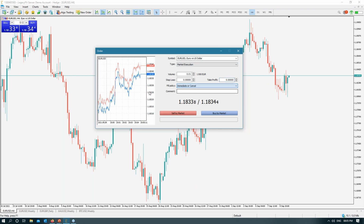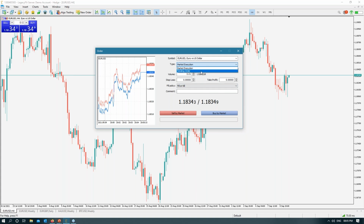But then we can use these different ways of execution. Now, fill policy is not something you really should care about, but generally speaking, just do immediate or cancel. So it either immediately opens the trade or just abandons the trade for opening. This is if you have very, very high spikes, because if you do fill or kill, then it just cancels the trade if it spikes out, but forget about that. Generally speaking, just open the trade. Nothing's going to happen. You can also do, this is your manual one.